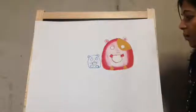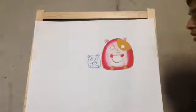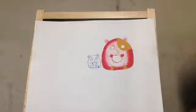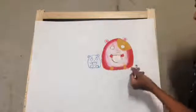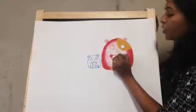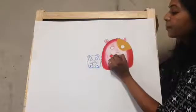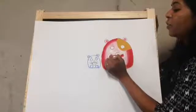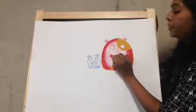So now I'm done with the hamster body. I'm going to do the cookie. This is a chocolate chip cookie. I'm going to color my cookie with light brown. Remember, it ate a piece of cookie already, so it has a broken shape.